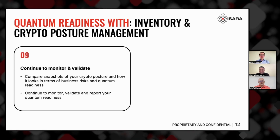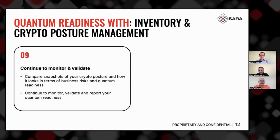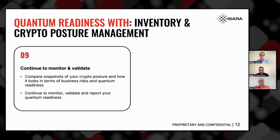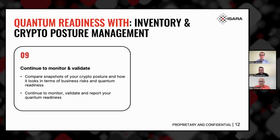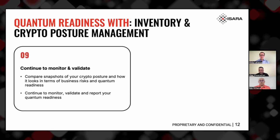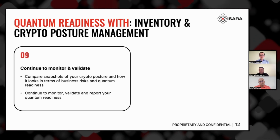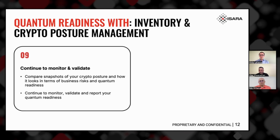The next thing we need to do is to continue to monitor and validate our progress. So you would do things like comparing the snapshots of your crypto posture and how it looks in terms of business risks and quantum readiness. And you'll continue to monitor and validate and report your quantum readiness. So you would be discovering progress, hopefully. Worst case, though, you might be discovering regressions. If you just assume something has been made quantum ready or other cryptographic risks have been addressed, that might not be the case. You fully need to continue to monitor and validate your progress.